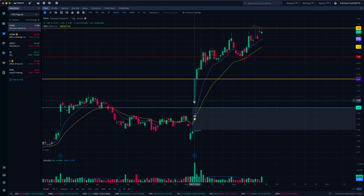Now, the flag part, if it's not obvious, we want to see over the coming days and weeks this stock start to kind of slow down, consolidate, and flag. Now, this one kept going for a few days. That's going to happen. Sometimes they put in a nice candle like this and they start to slowly pull back. Either way, what we're looking for is some type of consolidation, flagging, a wedge forming on decreasing volume.